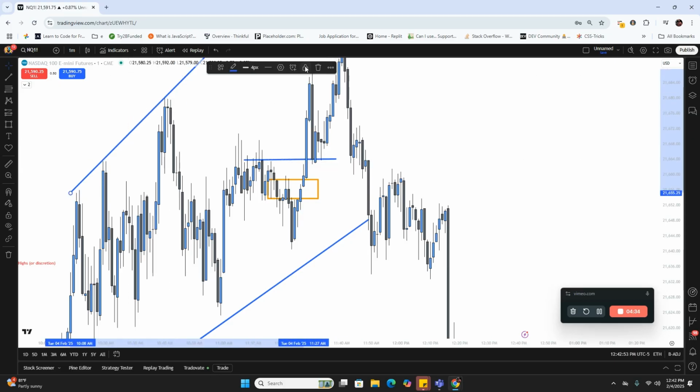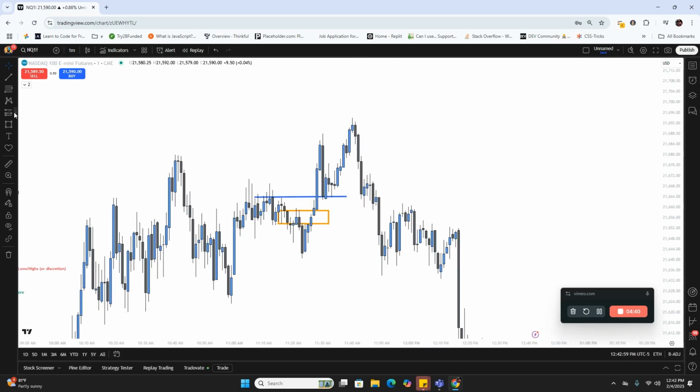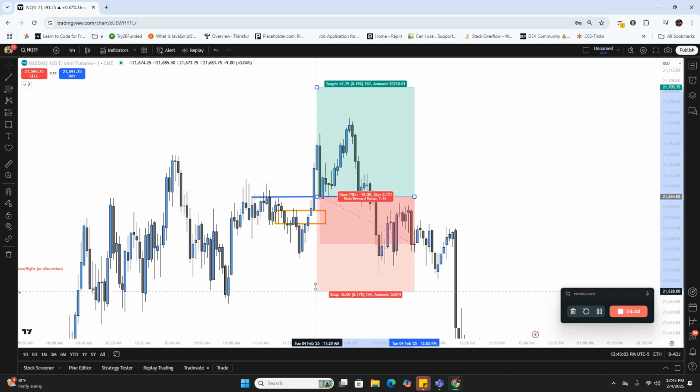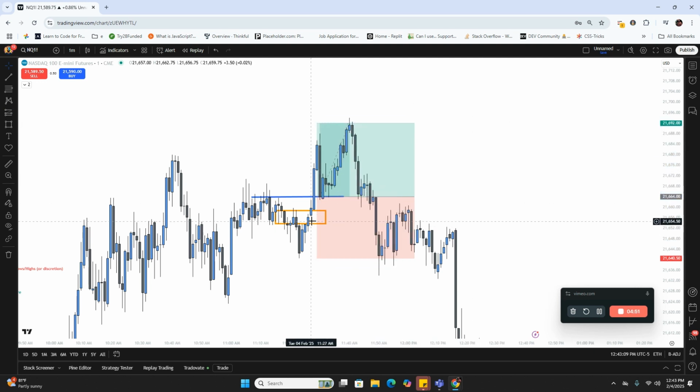Let's take these pattern lines off. And this is the trade I took, and I was 1-to-1 in and out. Little to no drawdown. As long as you took your 1-to-1, you don't have to deal with any BS on the way down. 1-to-1. You get it?